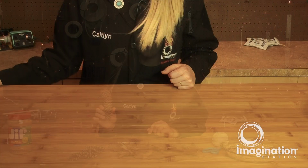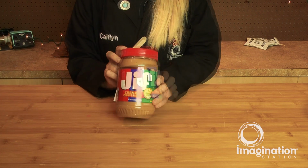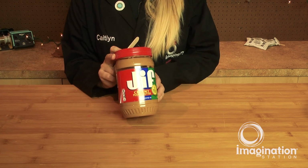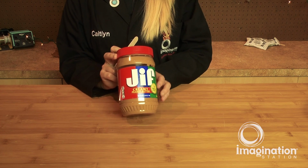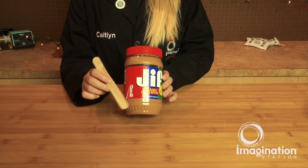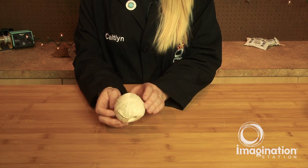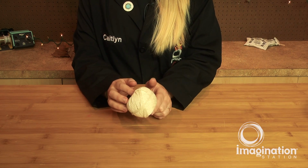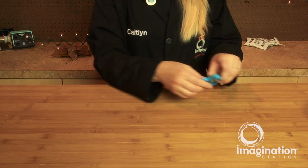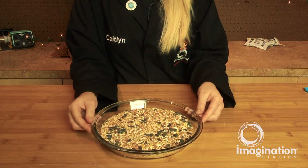Bring it home and we have some fun science activities to do with those things, like making a pine cone bird feeder. For this activity, you will need a pine cone, some peanut butter, or if you have a peanut allergy or nut allergy, you can also use cornmeal and shortening. You'll also need a tool to scoop and spread your peanut butter. I have a craft stick, but you can use a craft stick or a butter knife. You'll also need some string, preferably a natural cotton or something else that would be safe for the animals, a pair of scissors, and last but not least, some bird seed.